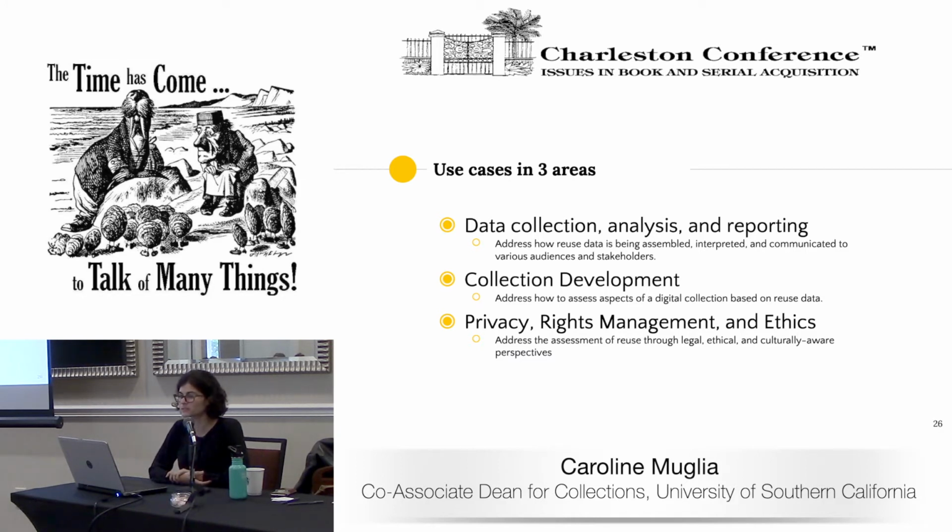The first one was data collection, analysis, and reporting. This was that first bucket. And it really addressed how reuse data is being assembled, interpreted, and communicated to various audiences and stakeholders. And already you're sort of seeing the repetition, right? Because we're going back to the community and we're saying, what else, what else? This communication, this analysis of reuse.